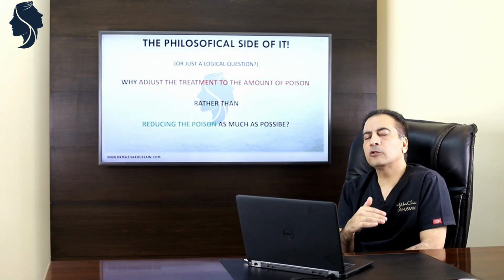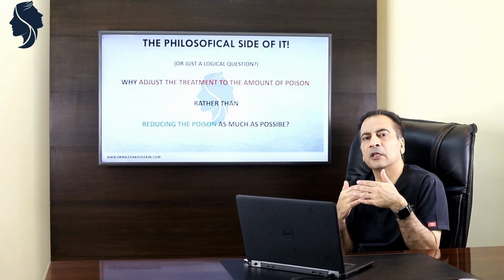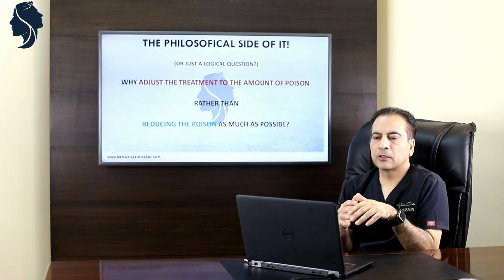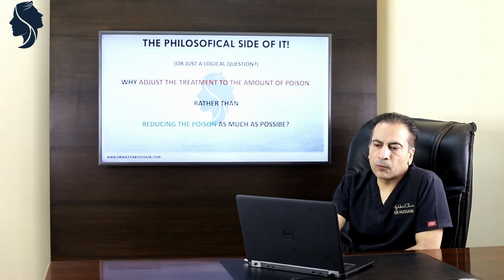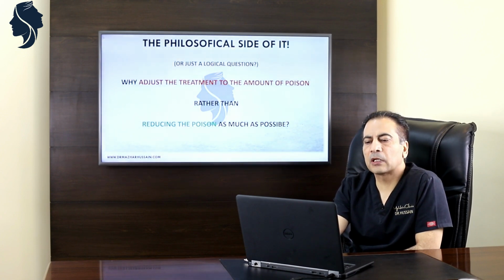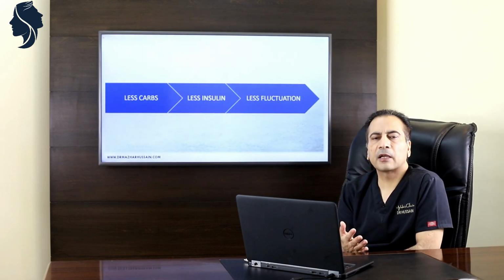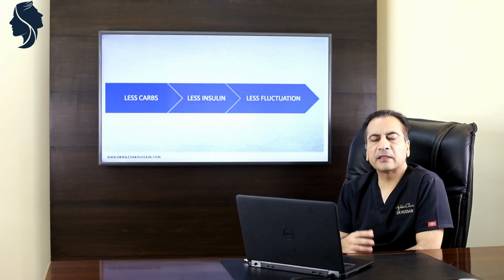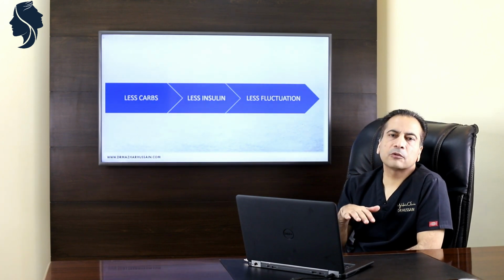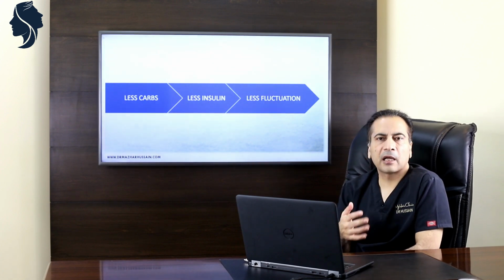If you're not on a normal diet, your body will start utilizing fat for energy, and the ketones can actually be used as fuel for the brain. So for the brain, glucose is not required. Now, let's come back to this again. So rather than adjusting the amount of treatment to the amount of poison, maybe you should just try to reduce the poison as much as possible. If you reduce the carbs, rather than the 75 grams or 200 grams per day or 75 grams per meal that the ADA, the American Diabetes Association, recommends, maybe we should just try to absolutely minimize the amount of carbs and let the body produce the carbs that it needs.